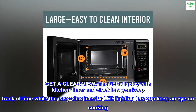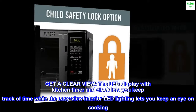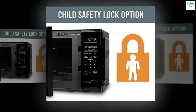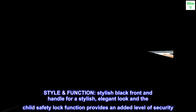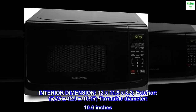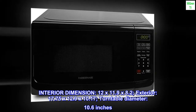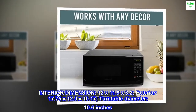Get a clear view. The LED display with kitchen timer and clock lets you keep track of time, while the Easy View interior LED lighting lets you keep an eye on cooking. Stylish black front and handle give an elegant look, and the child safety lock function provides an added level of security. Interior dimensions are 12 by 11.9 by 8.2, exterior 17.75 by 12.9 by 10.17, turntable diameter 10.6 inches.